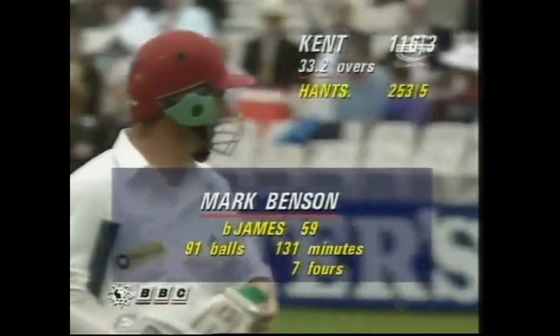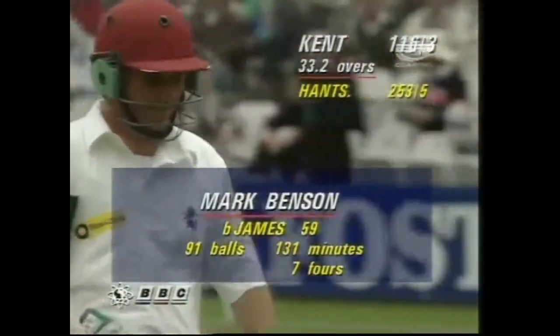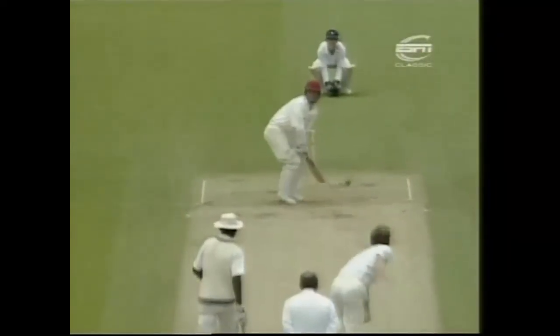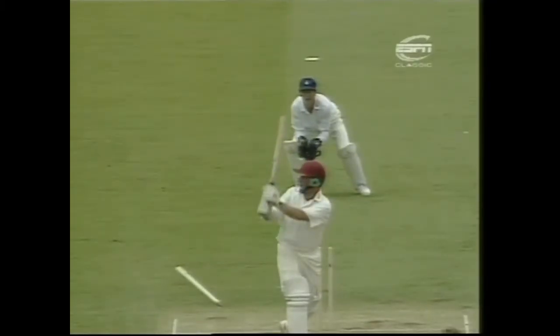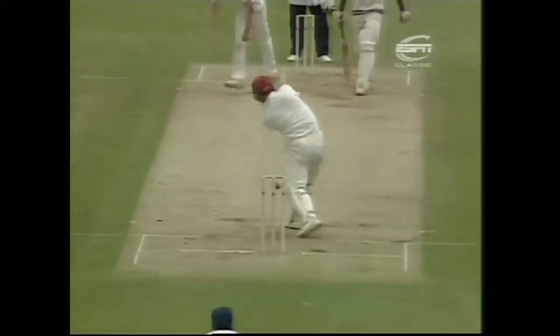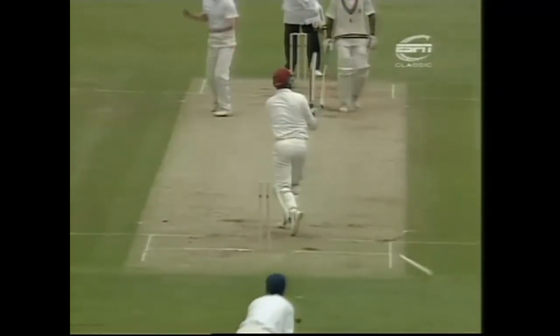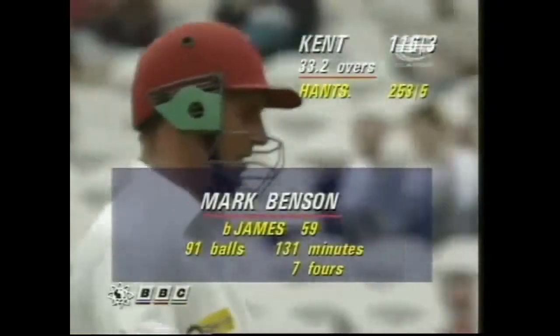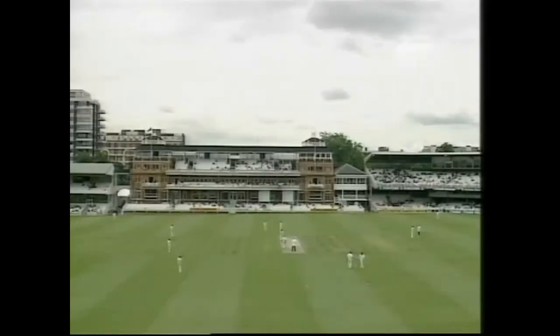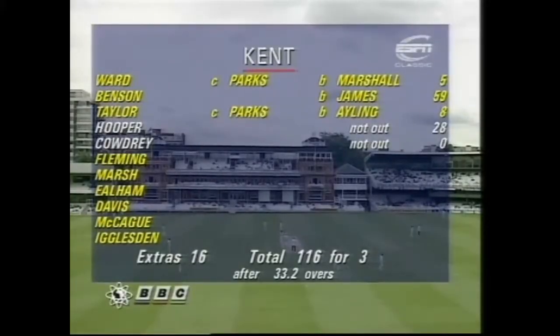Well, Mark Benson will be annoyed because they've just got the impetus going and they really had come right back into the game. So he'll be very annoyed with himself here. But that's the shot he's been playing, looking to pick it up over square leg again. The ball just going back into him, going through the gap. And they say that's the shot he's been looking to play, picking it off the stumps. I mentioned earlier on that if he missed it, he would be out. He played that shot on 3 or 4 occasions. It'll be annoying now because they had got the impetus back there and they didn't need to do it just then.